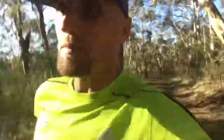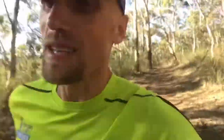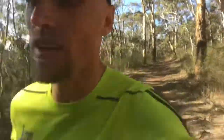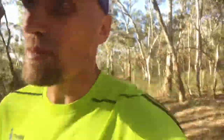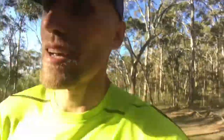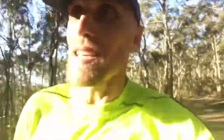So it's back to a really runnable section, so if you've got some legs left, this is where you can push it a bit. Still only about halfway, but if you're like myself and got a bit of road running speed, that's where you can really get going, nice and smooth and open and slightly downhill for a way here.